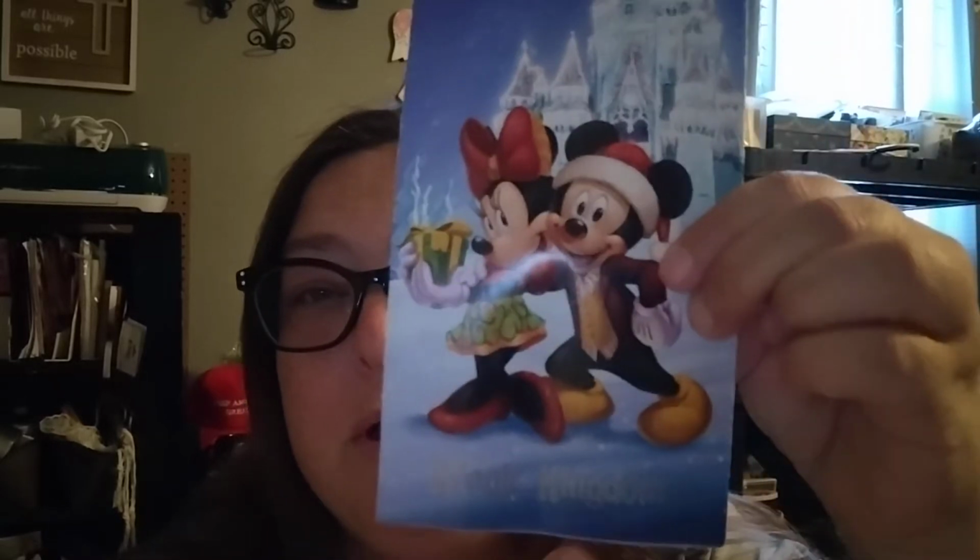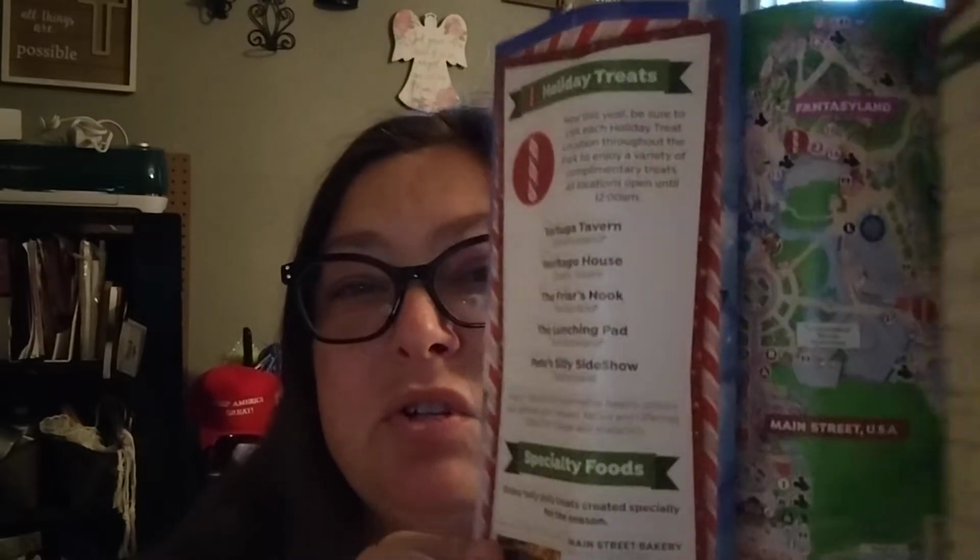And then somebody must have went to Mickey Mouse's Christmas party in 2016. And I thought it'd be kind of cute maybe to cut this stuff out and maybe use it on one of the papers or something. There's just little things, and then maybe cut the map out too, even, and maybe put the map in there as a paper or something.